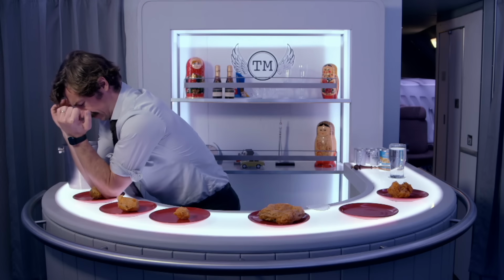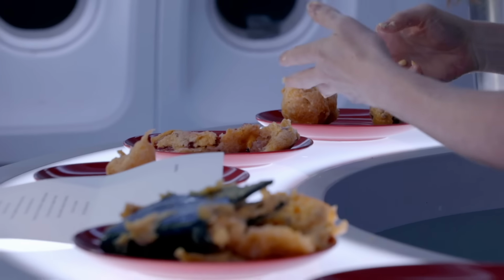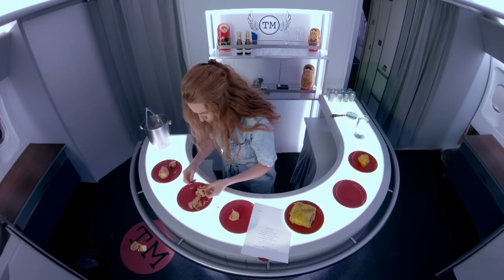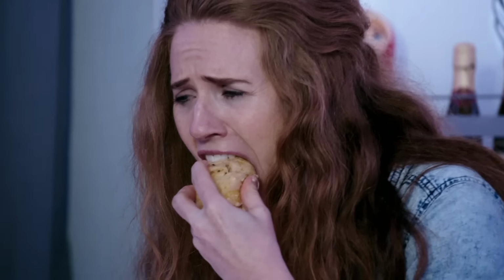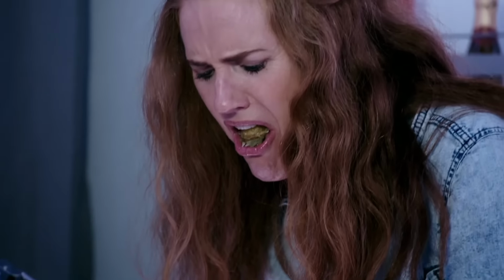Hello. I'm guessing, is that a kiwi fruit? It's a jam donut. Can I lick that? Oh, no, maybe it's a jam tart. Jammy donut. It's a kiwi fruit.